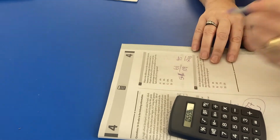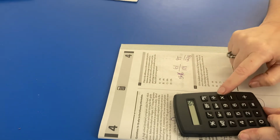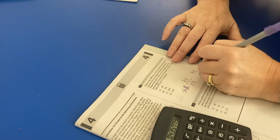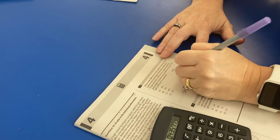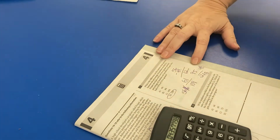Okay? Then let's do the other one. We're going to go 95 divided by 218, and that's going to be 43.5. We're going to round up to 44. Okay? So now we got 56 minus 44. What is 56 minus 44? We get 12%, don't we? So the answer for 17 would be D.